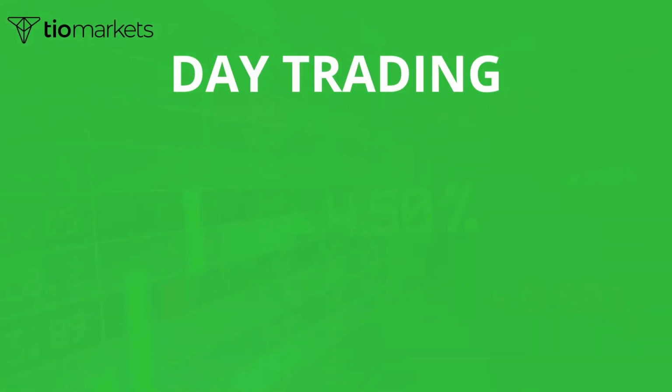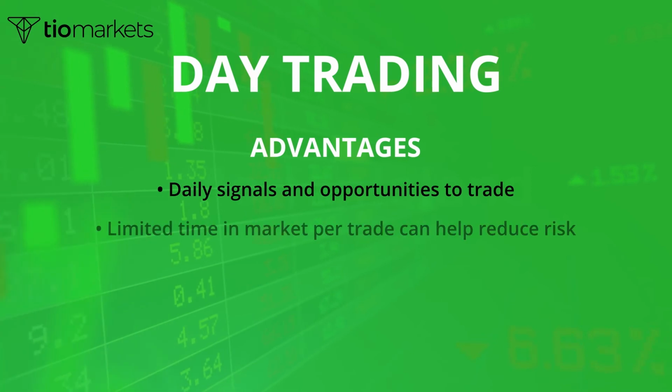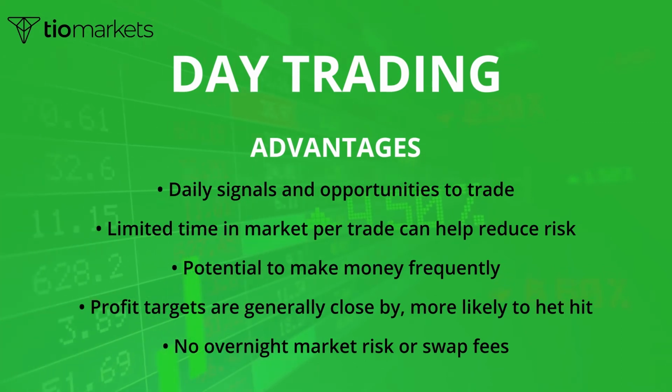Let's highlight some of the advantages of this style of trading. Trading signals and opportunities to trade exist daily. Low time in market can potentially reduce your risk. The potential to make money exists daily. Higher probability of reaching profit targets if they are placed close by. There is no overnight market risk or swap fees for carrying positions over to the next trading day.